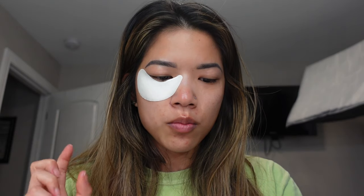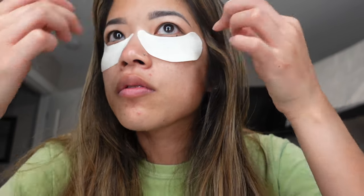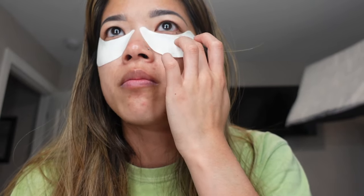The thing I do like about these more than the Skin Iceland ones though is that they actually do have retinol inside of them, which means if you leave them on for 15 minutes or more, then they will actually start kind of smoothing out any fine lines or texture underneath your eyes, and it makes it a really good prep step for makeup.